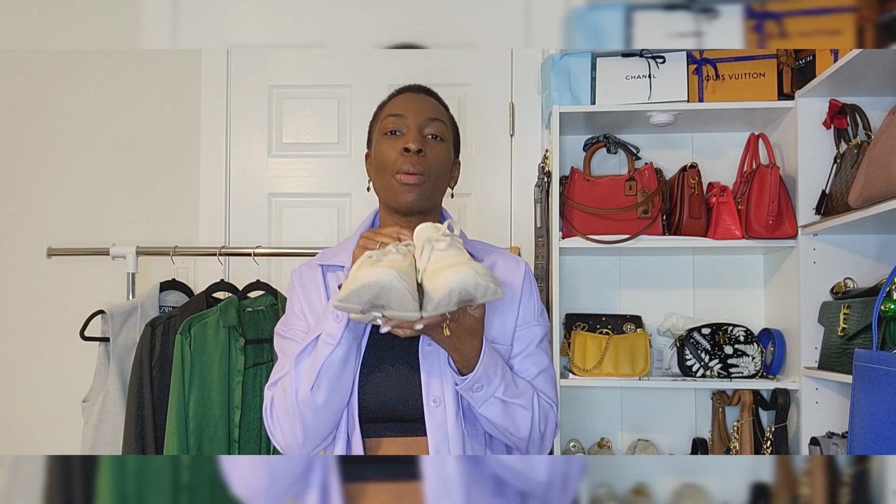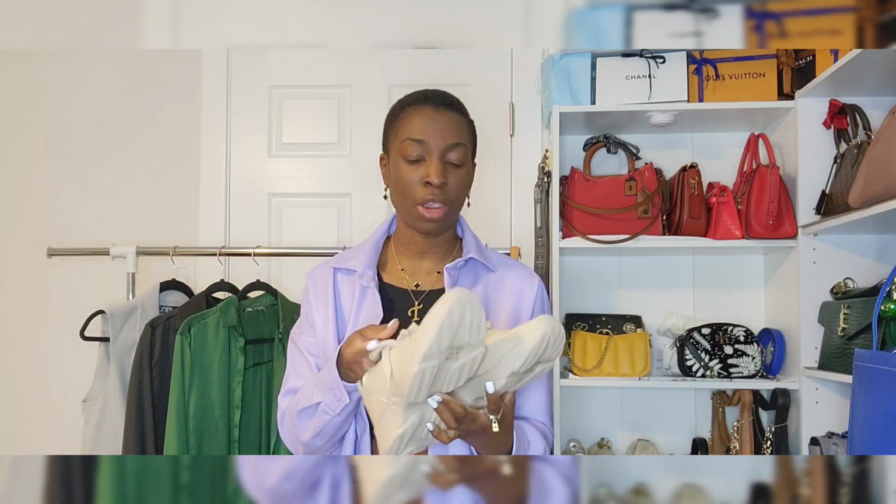So I saw a pair in this particular natural color in Steve Madden with all of the stones, and I was so tempted to get it, but I bought something else from Steve Madden, and so I'm like, okay, I'm not gonna spend that amount of money on two pairs of shoes from Steve Madden. And so I went to get the alternative from Call It Spring, which I absolutely love. Like, that was a very good decision.